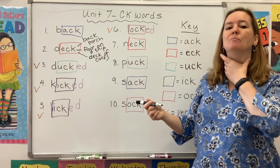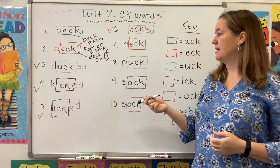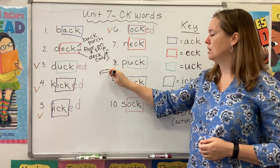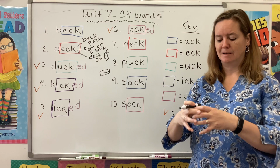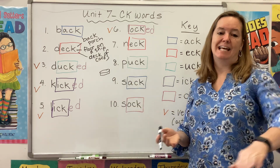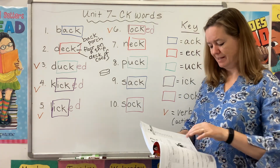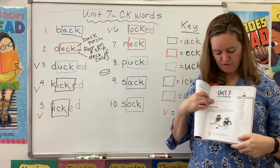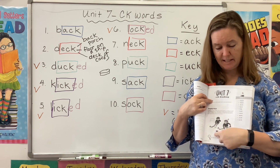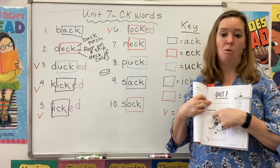Neck, that's your body part that holds up your head. Puck, that's something that you see in hockey, right? When hockey players try to score goals, they're taking this big, heavy, flat puck and trying to hit it into the goal. If you go back to the beginning of your unit, right here, we have two kids playing hockey, and this thing right here is the puck.